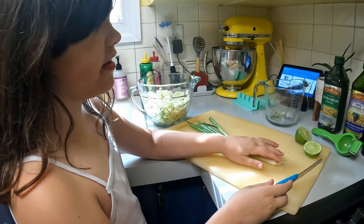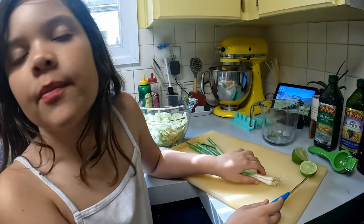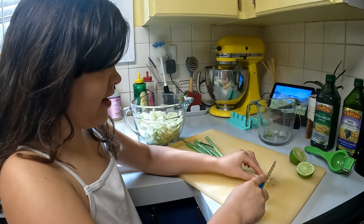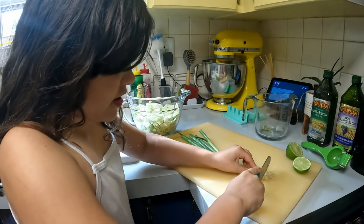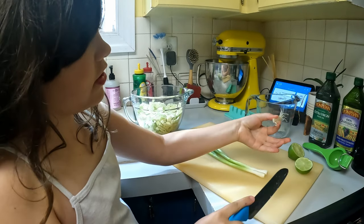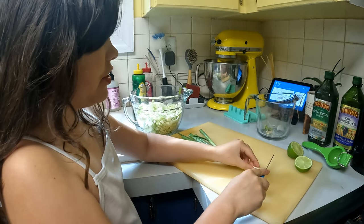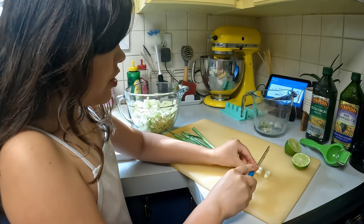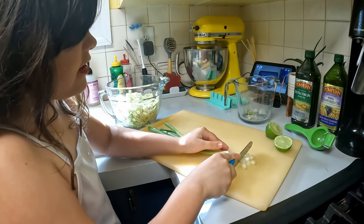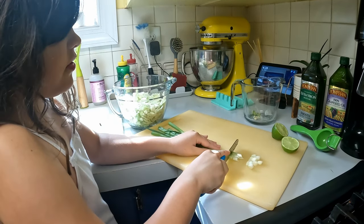So I'm gonna be cutting, so this is our slaw that we're gonna be making for our blackfish taco. First you have to cut off these roots because you don't wanna be eating any roots. You have to cut it kind of thinly and close to the roots. And then I'm gonna take these roots that I cut and put them in the compost bin. And now I just chop all these onions up. I'm gonna be adding these onions to the slaw that we're making.